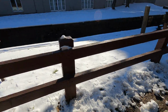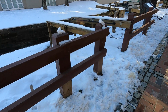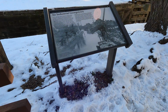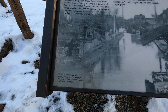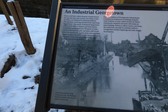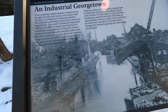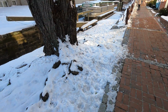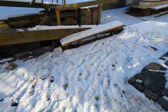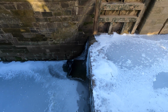And this would be lock number 4. And I hear some running water. Definitely not gonna walk down there and slip. Alright, so this is looking east in 1900. Alright, so we're walking along the towpath. Pause and read. My fingers are about to freeze off. So, oh, okay. There's a boat right here. Let me see what this running water is. It's just ice melting.